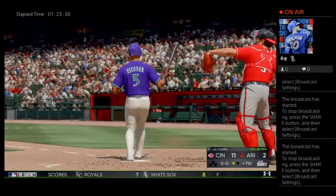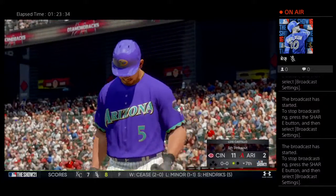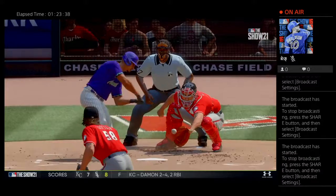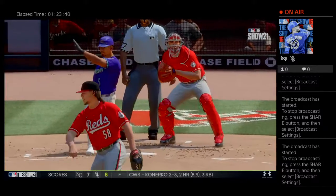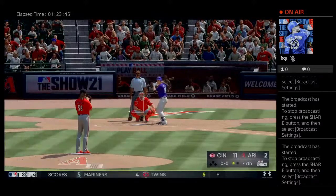Got him, and he goes down on strikes for the 3rd time. Oh, man, he's been absolutely getting overmatched at the plate the last couple of games. That's his 5th strikeout in this series alone. So clearly this pitching staff, they figured out how to attack this guy. We'll see if he can make any adjustments.